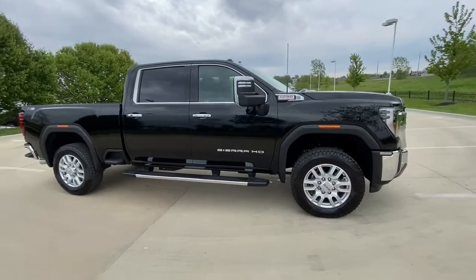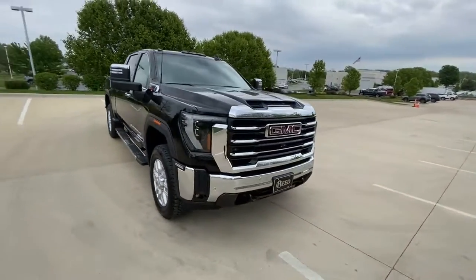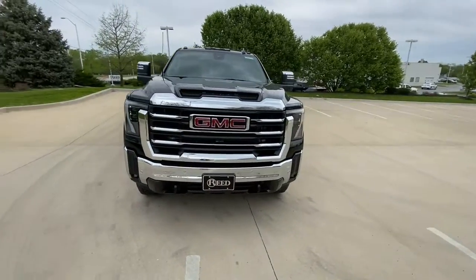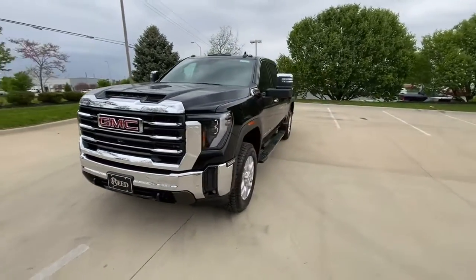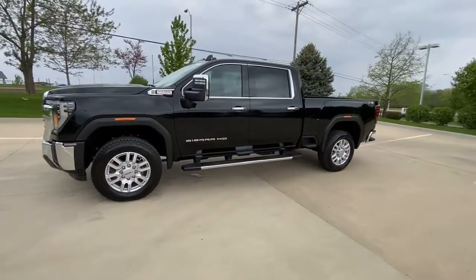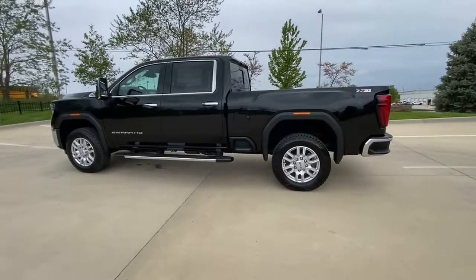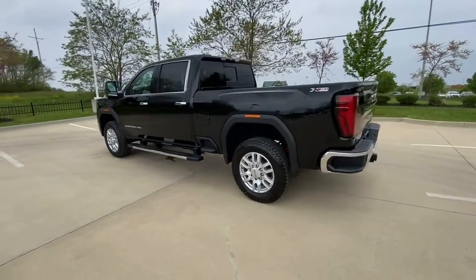Take a moment to check out the 2024 GMC Sierra HD. Tackle the toughest jobs with confidence in this brawny Sierra HD. From its heavy-duty capability to its refined ride and luxury cabin amenities, this impressive workhorse offers a unique blend of steely strength and modern comfort.